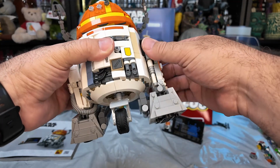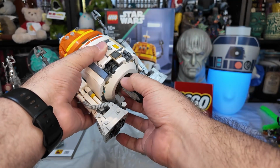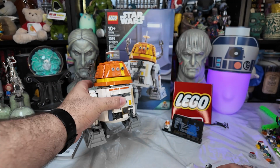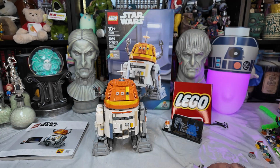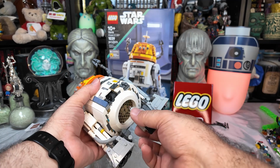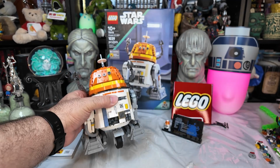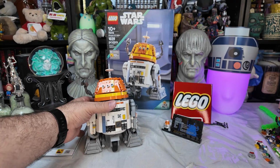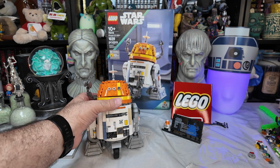We have some posability in the legs because you can pop this off, and by pop I mean carefully remove. So you can put it forward into just kind of normal upright mode. Although no, his wheel doesn't retract, does it? So his upright mode would still, I mean, you can still do it. It just looks a little funnier.